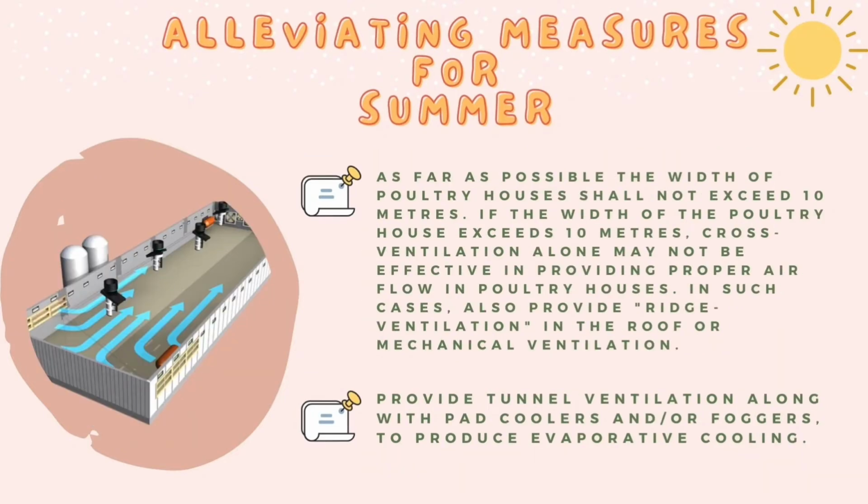As far as possible, the width of the poultry houses shall not exceed 10 meters. If the width of the poultry house exceeds 10 meters, cross ventilation alone may not be effective in providing proper airflow in poultry houses. In such cases, also provide ridge ventilation in the roof or mechanical ventilation. Provide tunnel ventilation along with pad coolers and/or foggers.